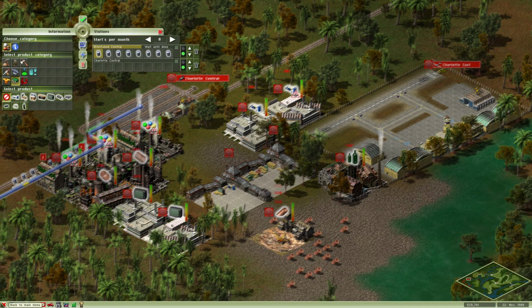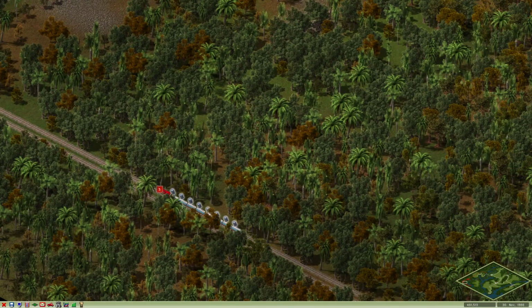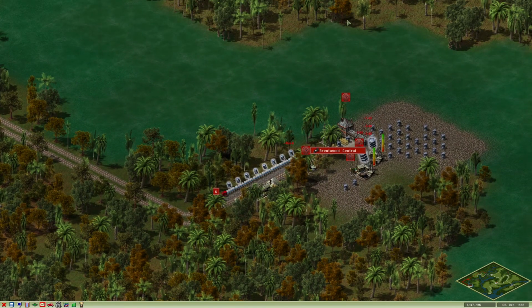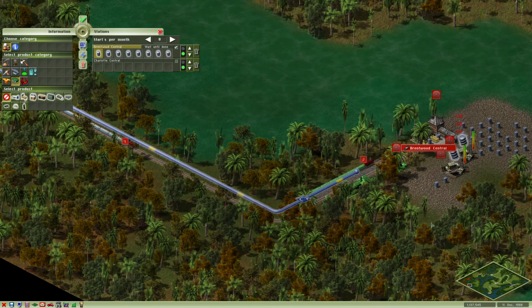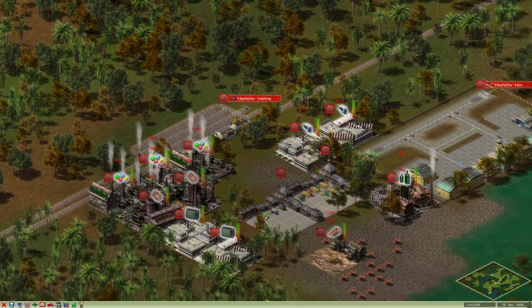Why do you have no oil? Okay, one of these trains is set to not wait until full. Is it you? No, you're good. Is it you? What the heck? Maybe that was the very first train I've ever built. No, it says number 2 on it. Or maybe it was... I already lost track of which train I was talking to. But this should really help. I hope.